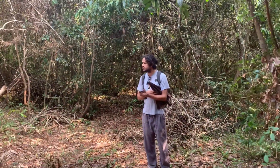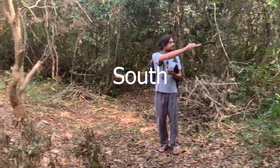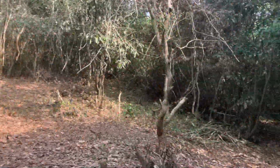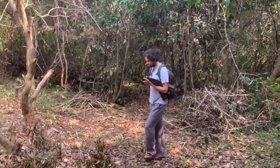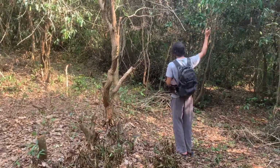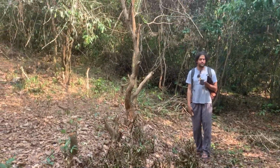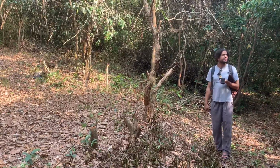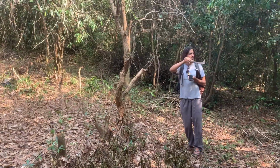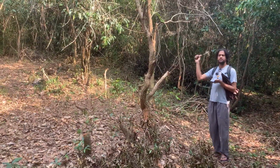Okay, this is the southwest corner. That is north, this is south, this is west, that is east. So the sun is coming from that side to this side. Right now it's afternoon, 2:45 p.m., and while the sun is going that side, this side is usually where we get the harshest sun if there's no shade. By this side we mean west. The west side for sure has a lot of sun, but the sun is tilted towards the south most of the year.